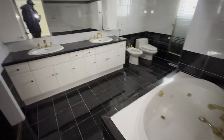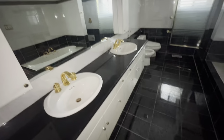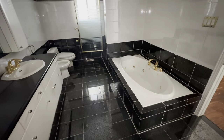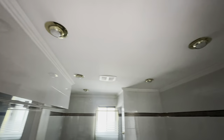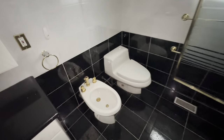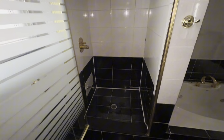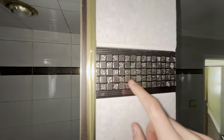This is definitely the master. There's your closet. Your double sink. Brass fixtures, got a black marble or ceramic. Yeah, it's huge in here. Even the pot lights have the brass coloring on them. Wow. Toilet and a bidet, a massive shower. I love this. Oh, it's textured. That's awesome.